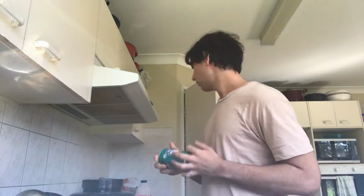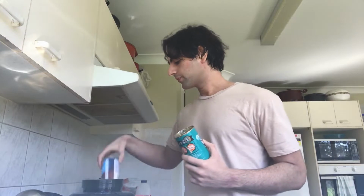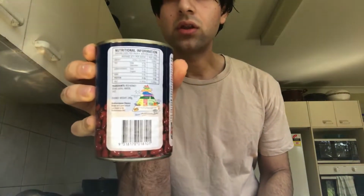Alright, so the first thing that I found fiber wise and protein wise, so it's actually high in protein and fiber, and dirt cheap, like so cheap, was beans, any type of beans. So I've got red kidney beans here, and as you can see, I don't know if that's going to focus or not. I'll read it out to you though. 53 calories per serving, so 100 grams, and then you got 5 carbs, 5.8 fiber, and 4.4 protein. Like, that's insane how much you get.